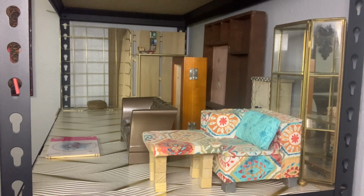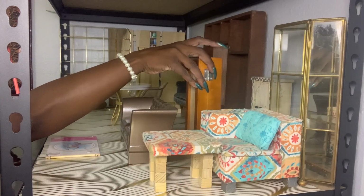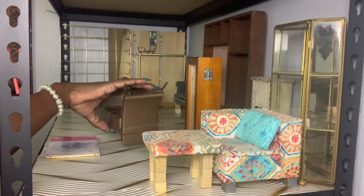This automatically turned into a really good concept. I love the way it looked. It gave me a lot of room. And once we got this done, it turned out absolutely adorable.